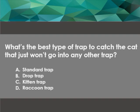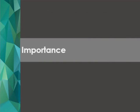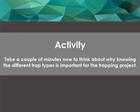B is correct. The drop trap is best for those holdouts that won't go into your standard trap. We'll talk about why in a few minutes. First, let's discuss why it's important to know your trap types. Take a couple of minutes now to think about why knowing the different trap types is important for the trapping project.